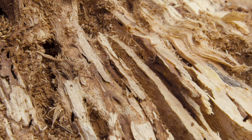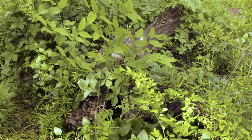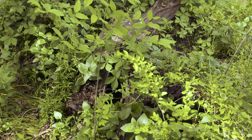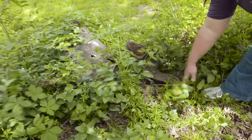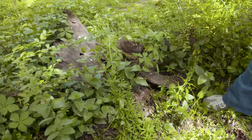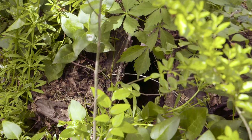All right, another really neat thing about fallen logs is that sometimes they have a hollow in them. And so that would be a nice little place if you were trying to raise a family, or if you were wanting to get out of the weather, or if you were hiding from a predator. You could go hide inside a hollow log.